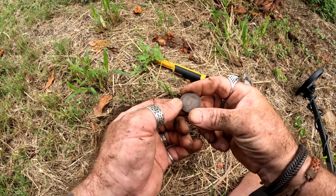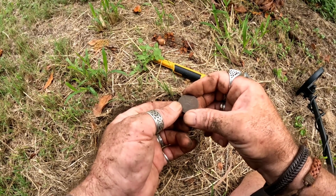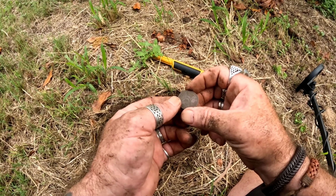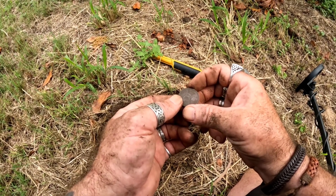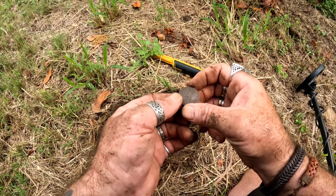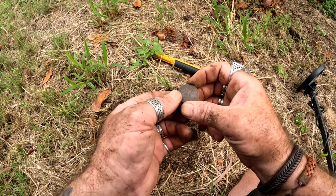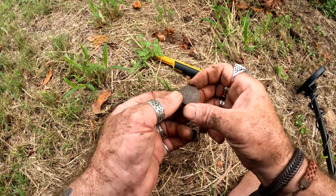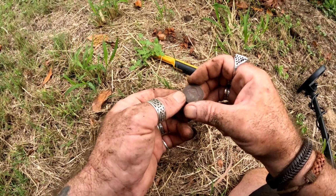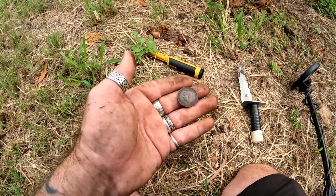So, yep, it always pays. Go back over your holes, guys. And if you're confident that there was something decent in there, re-scan it, because you just saw a perfect example there of a big piece of iron covering and masking the coin. But the legend saw the coin, but was a bit jumpy. So, anyway, the moral of the story is always check your holes. And that's another nice pre-decimal for the bag.